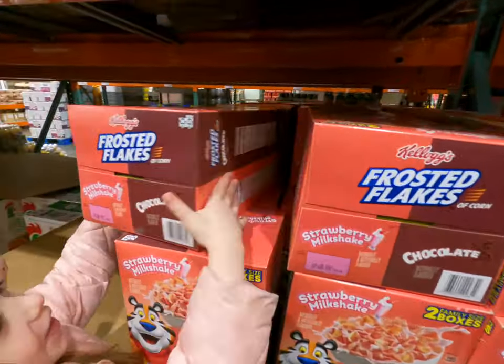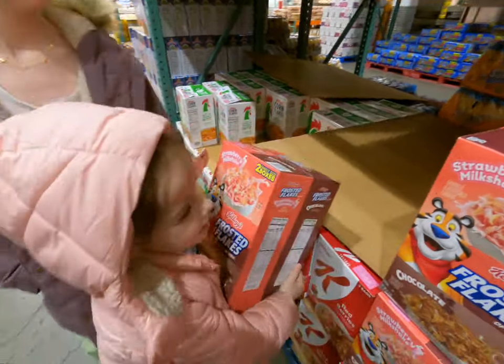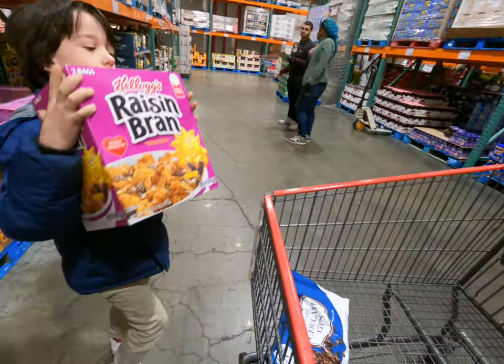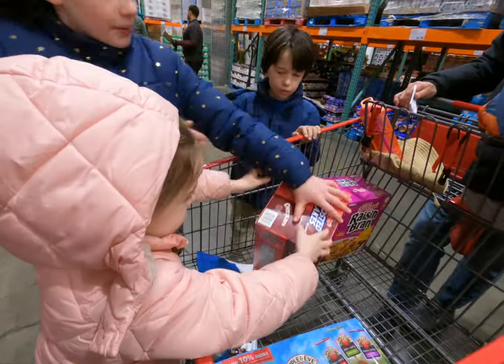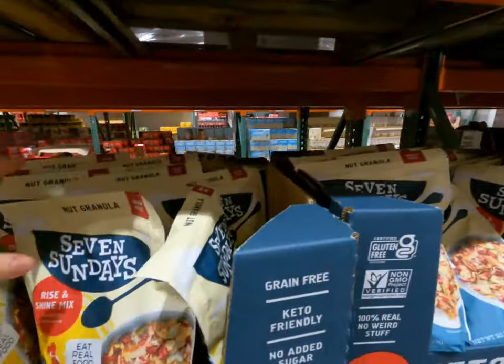Getting some cereal. The kids really like this chocolate strawberry frosted flakes. Doesn't go too fast. And we'll get some Raisin Bran too. That's healthy. Put it in there? Healthier. One that I really like. This is $11.99. Definitely too expensive.